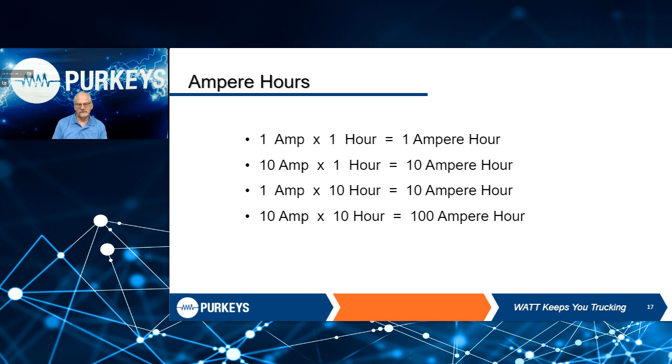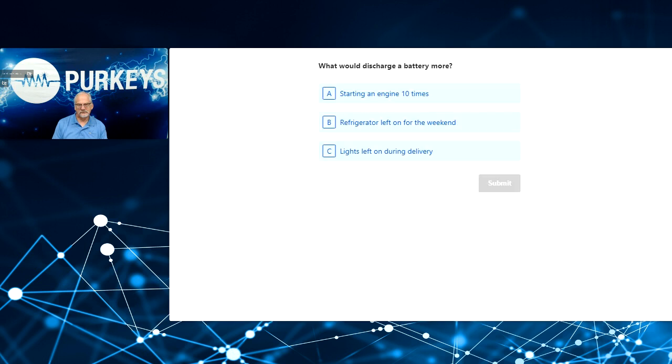So if we look at that, we got a little quiz for you here. Which would discharge the battery more? First one is starting an engine 10 times. Second one is the driver leaves his refrigerator on for the weekend. Third one is lights left on during delivery. Give you a chance to answer on that one.